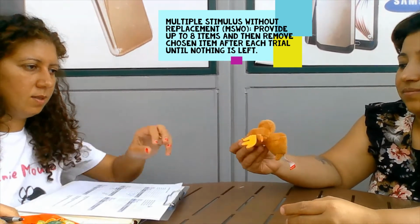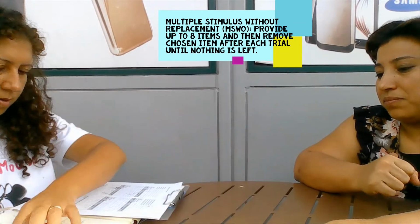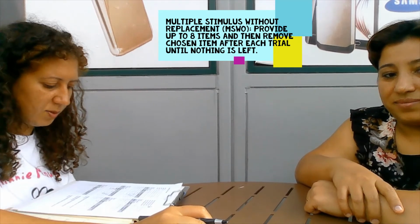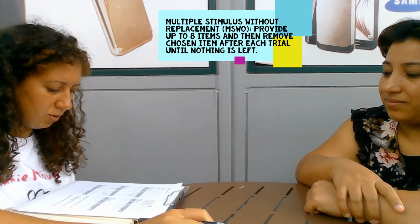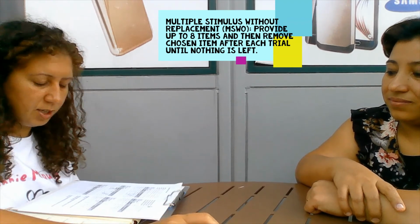My turn. Would you like this to play with? No? Okay, so her highest preferred item was the doll. She chose the doll first, and then the cards and the puzzles, and then the mousse, and she did not pick the book.